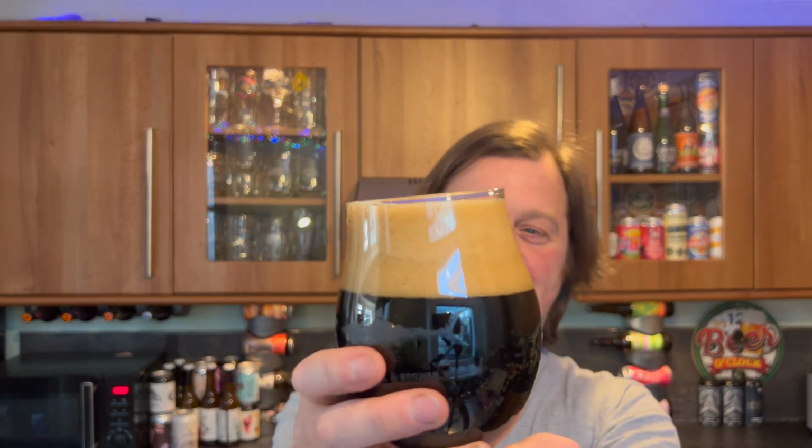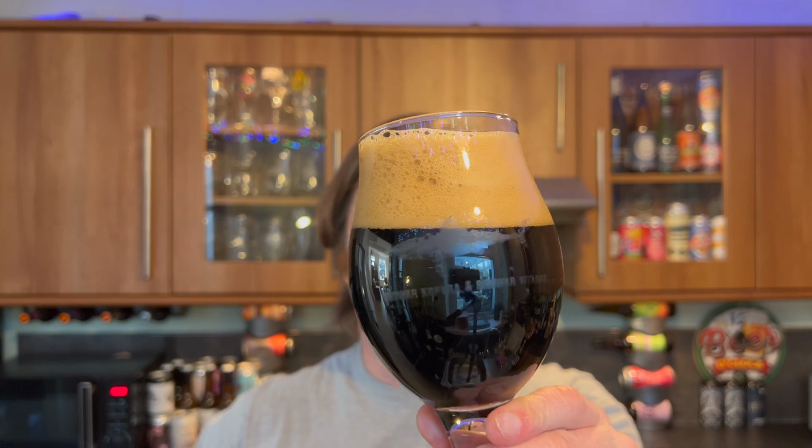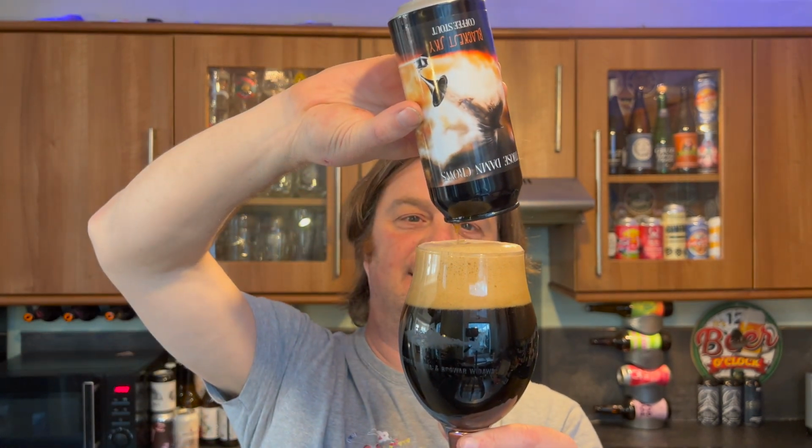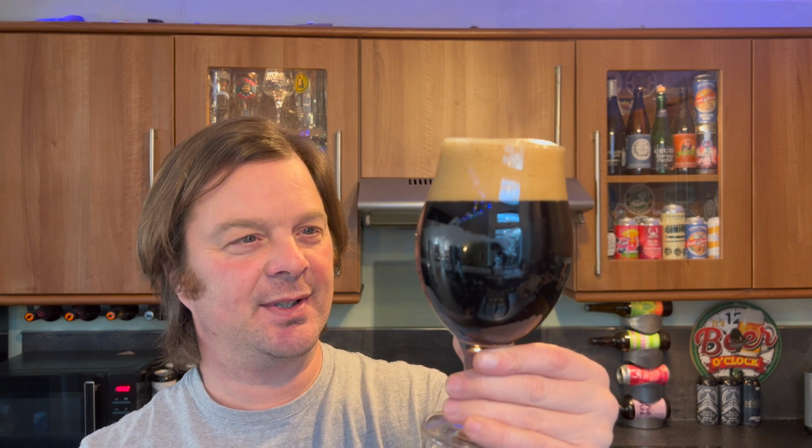3-finger tan coloured head, jet black beer in the glass, good levels of carbonation. The reason why I stopped talking about my story is because, wow, look at this beer. Look how nice that looks. Looks amazing. That looks absolutely incredible. Slow moving carbonation moving up the sides of the glass, all the way around the glass, actually. Jet black beer. There's not a bit of light bleeding through this beer whatsoever. 3-finger tan coloured head. Looks like an imperial stout.